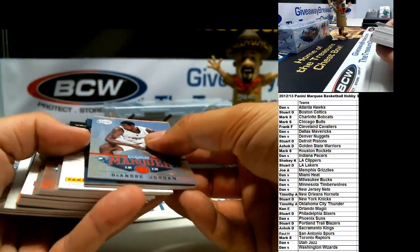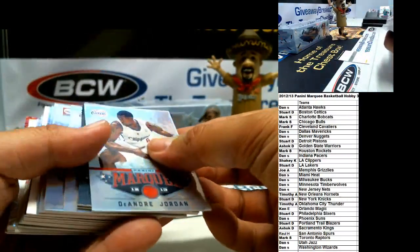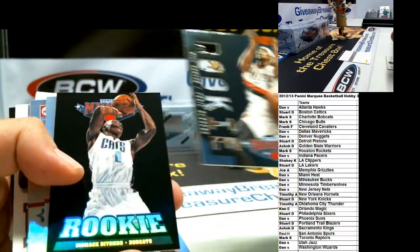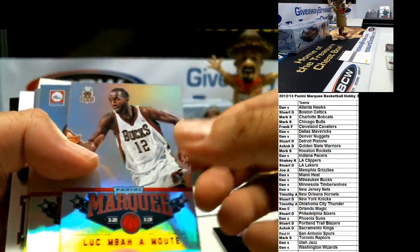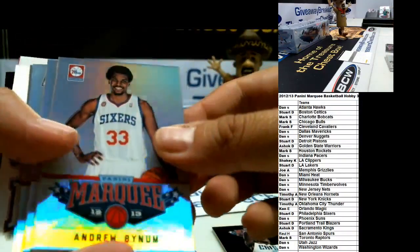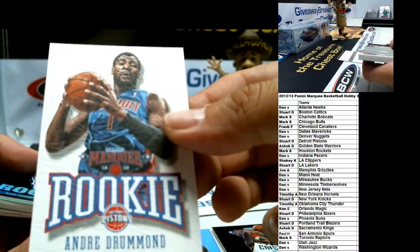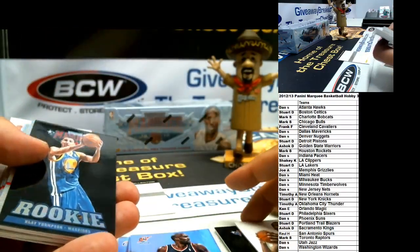All right. Well, there's a redemption. Hopefully that's good. All right, DeAndre Jordan. That goes in this pile. All right. Barton, rookie. Bismack, rookie for Charlotte. Yep. A for the Bucks. I'm not even going to say it. Bynum, Noah, Gortat, Okafor. There we go. For the Pistons, Andrew Drummond, rookie. Wish it had ink. Still a nice card.